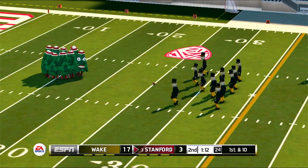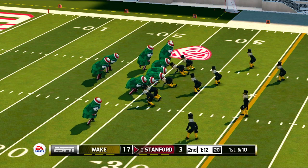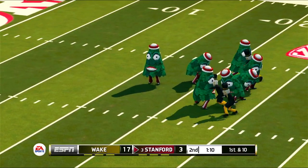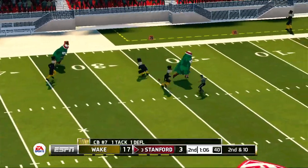A fumble ended this offense's last drive. Let's see as they come out on the field what they'll do this time around. The first rule on offense is to take care of the football. These guys need to remember that on this drive. He's going to air it long. And this one's broken up.